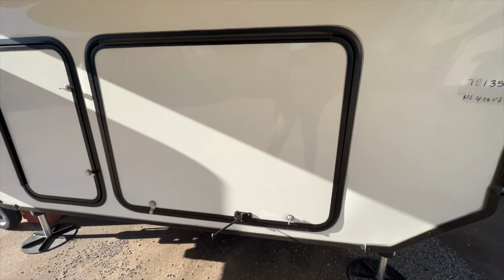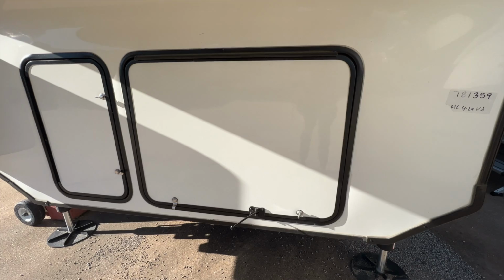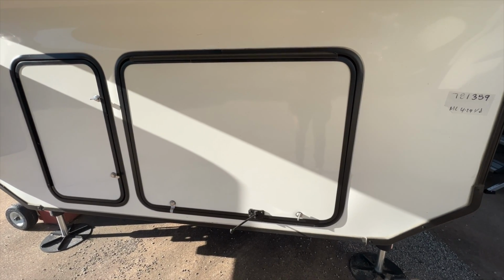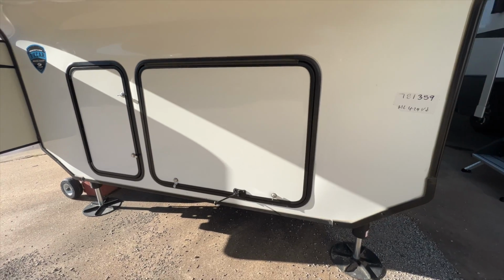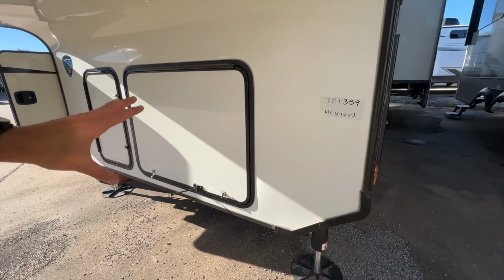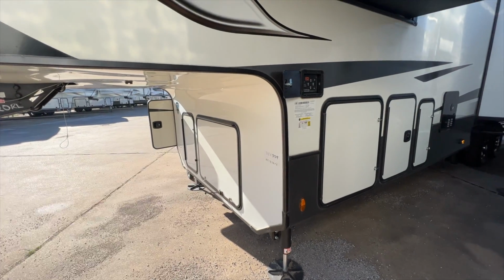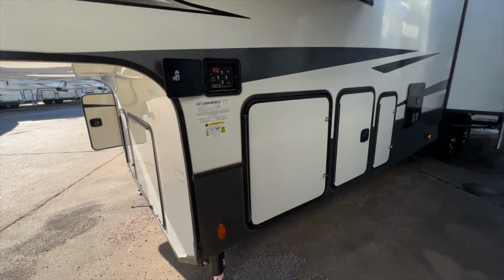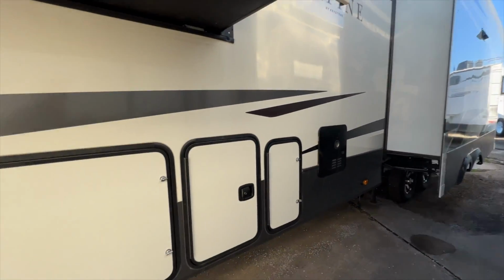Now you can get a generator in this spot. If you wanted to get an onboard 5,500 watt Onan generator, it has to be ordered that way. So we do not order any of the Alpines with the prep for a generator. You would have to place a new order on a new one being built to get the generator added into that space there. But you can always plug in a generator to the 50 amp plug in the back.